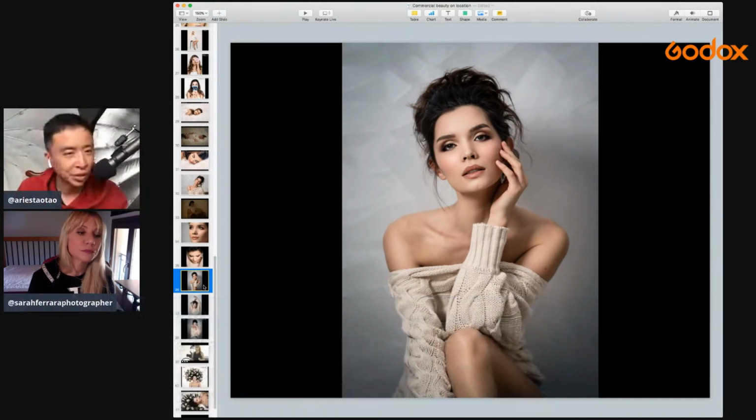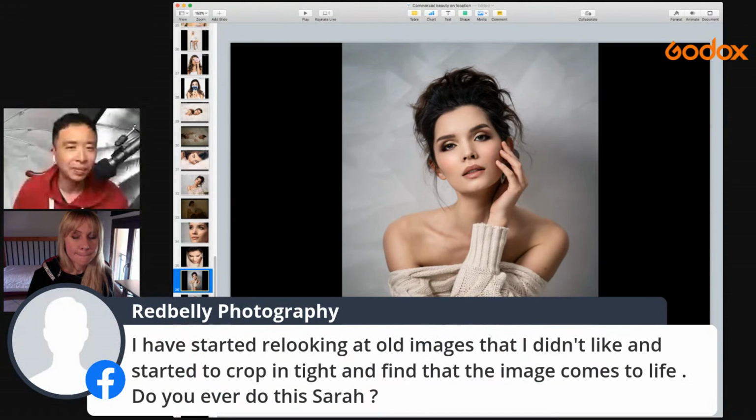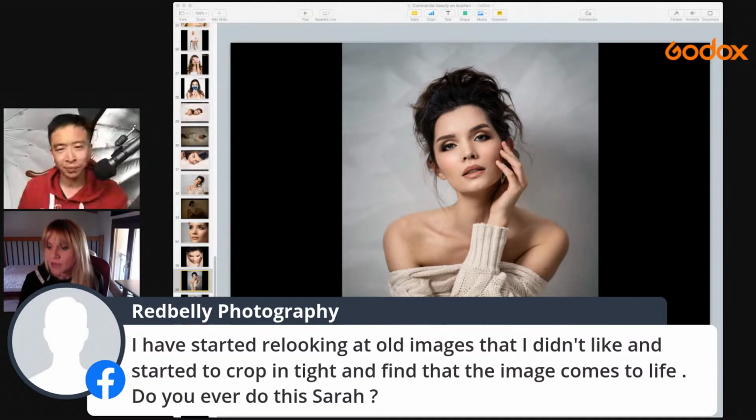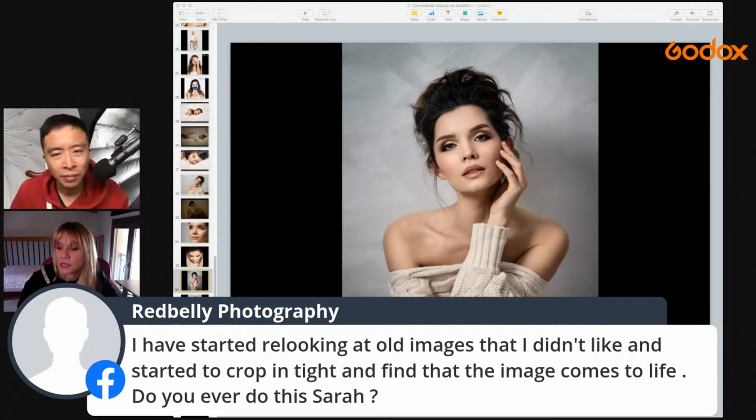Answer one question, Sarah. It's about cropping. I've started re-looking at old images that I didn't like and started to crop in tight and find that the image comes to life. Do you ever do this, Sarah? I don't. I tend to crop in camera, and in that I shoot I try to get it as right in camera as I possibly can.